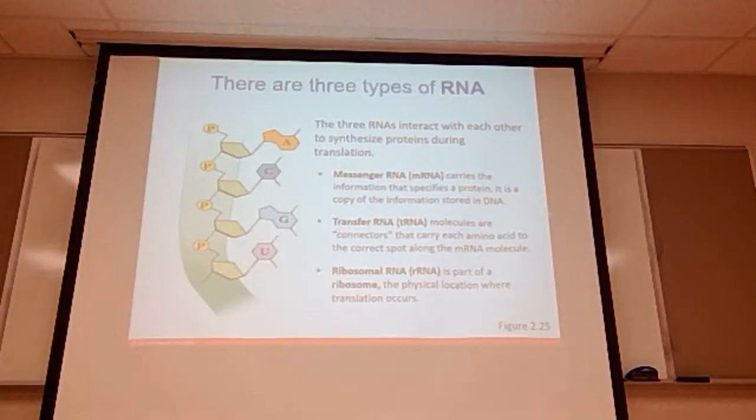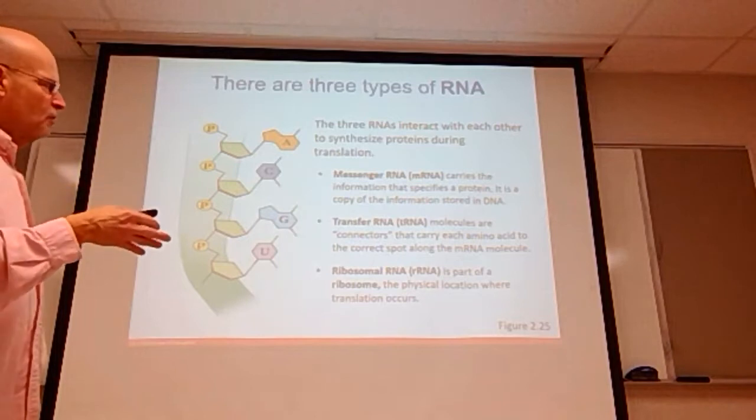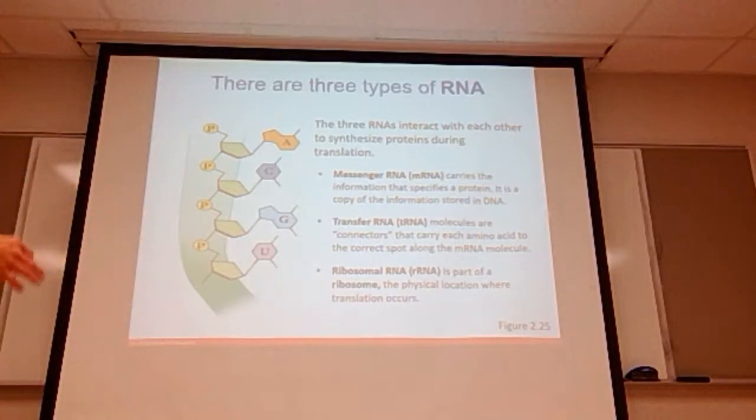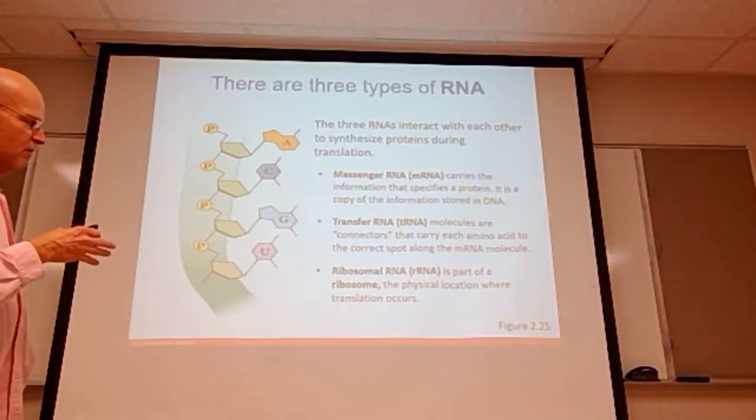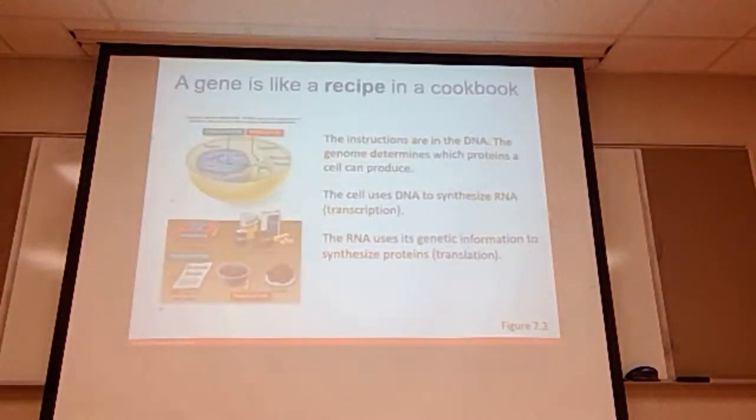Three RNAs interact with each other. You have messenger RNA, which carries the information from the nucleus to the ribosomes for the production of a particular protein. Transfer RNA carries the amino acids to the correct spot along the growing chain of the new protein. And then ribosomal RNA, which is part of the ribosome, the physical location where translation occurs. Again, this takes place in the cytoplasm of the cell.